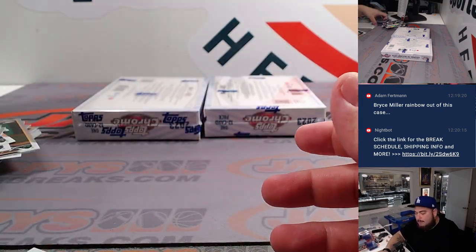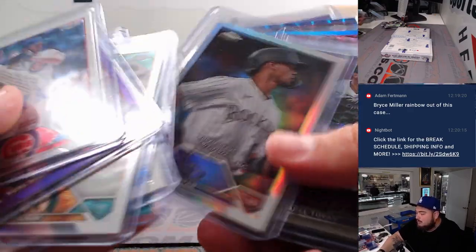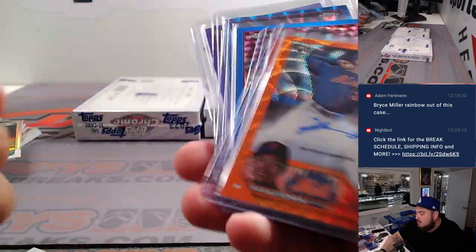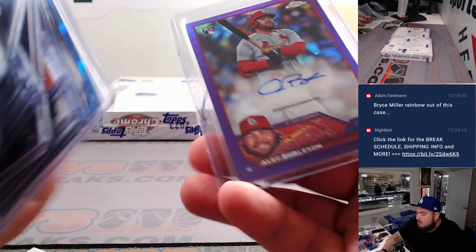Any legend autos in? No. Just, I got a printing plate 101 Stott, which is cool. And then there's this thing. His was a sticker, though. Jordan Walker, youth pick so far.